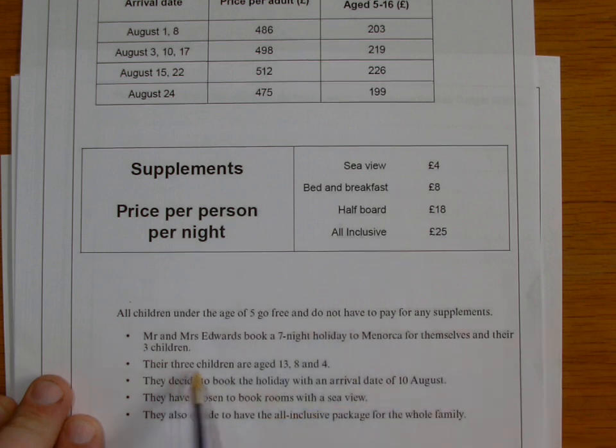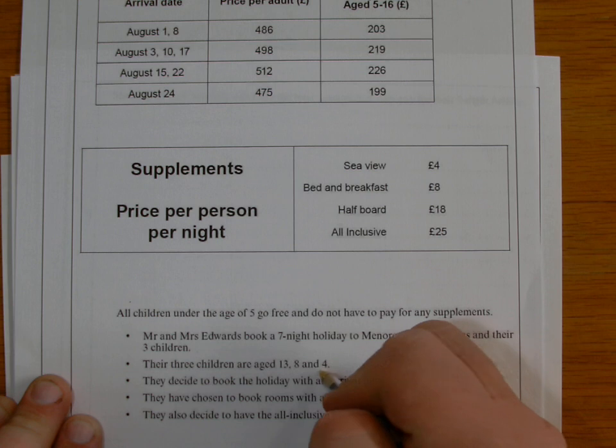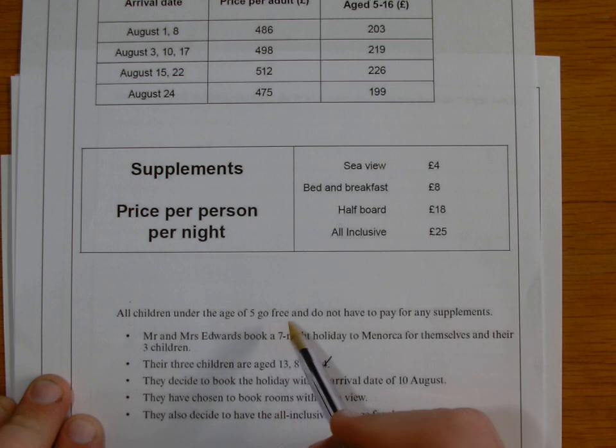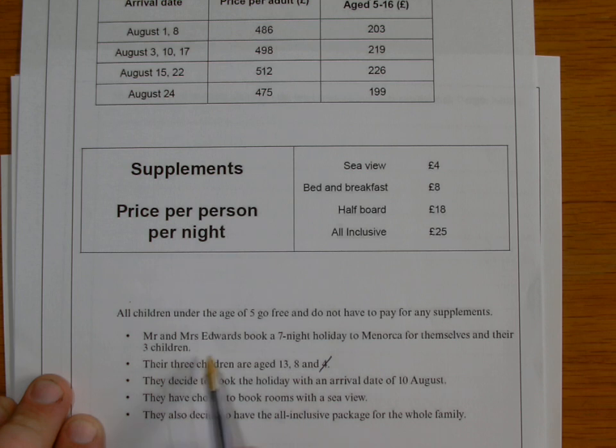And in fact, we can see here 3 children aged 13, 8 and 4. Well, you can sort of ignore the 4-year-old here, because the 4-year-old's going to be free, yeah? Because it's quite clear here, it states that. So we're actually only paying for 2 children, and of course the 2 adults. So they book a 7-night holiday to Menorca.